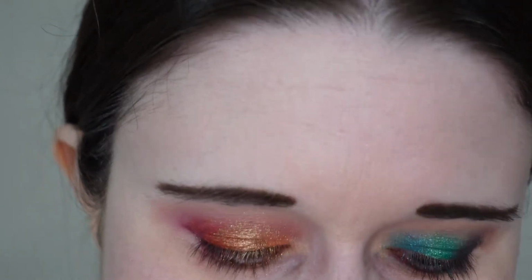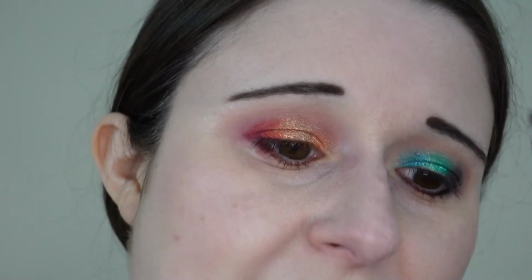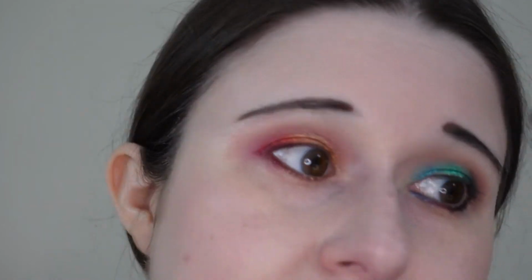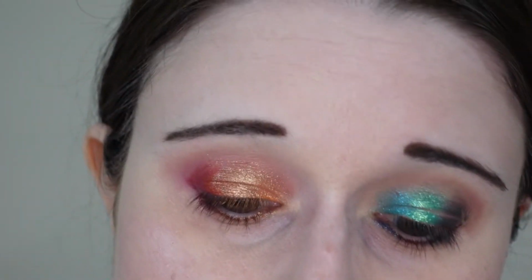Really bold. And then I'm just going to top the inner third with the Tigress shade. Just a little bit, just to make it that little bit more cohesive. I think I've accidentally got a little bit, but I'm just topping it a little bit. And then I might top the middle bit with the green a little bit. And finally we're going to top the very outer corner with the shade Lunar. And there we have it.